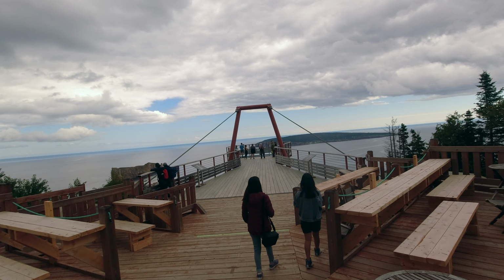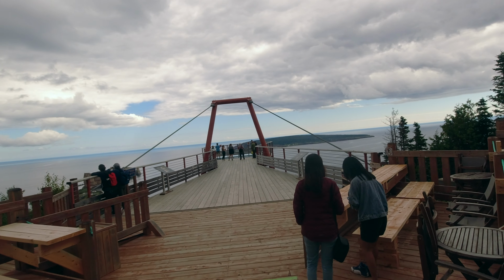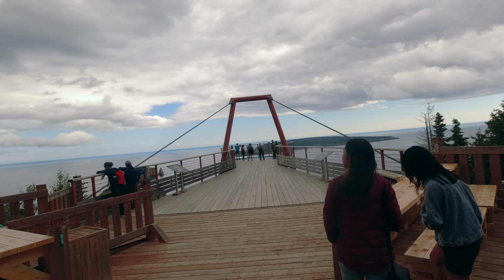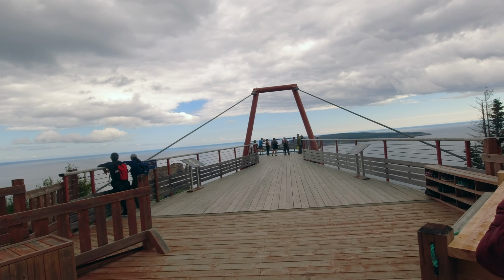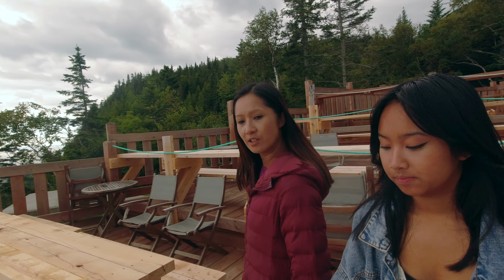So we are here at the geopark on the top where the glass floor is supposed to be located. Colleen is braving it and taking off her shoes already.